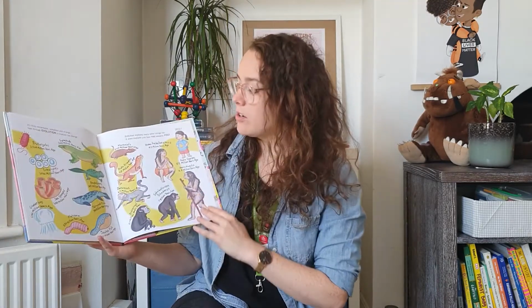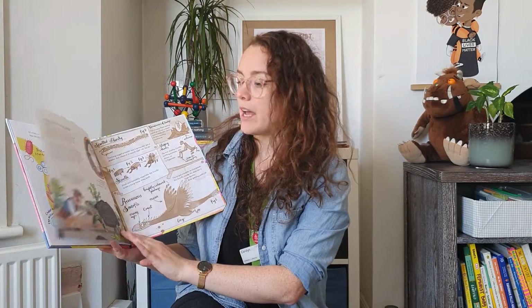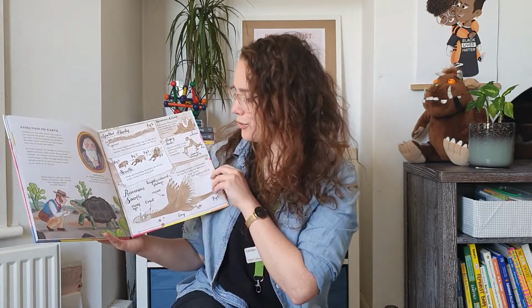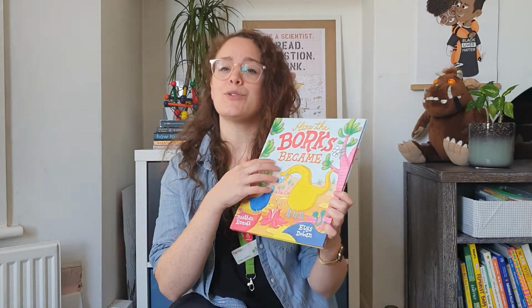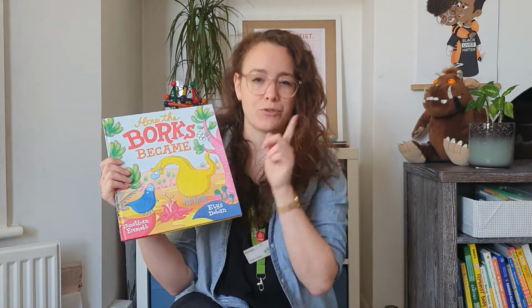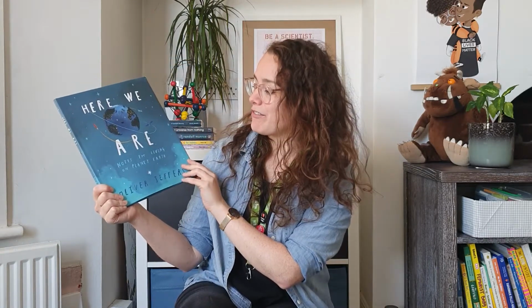And in the back, it also has some more information about evolution on planet Earth and Charles Darwin, of course, too. And there's loads of different little creatures and surprises that evolve throughout the story, so keep an eye out for those. Next is Here We Are by Oliver Jeffers, Notes for Living on Planet Earth.